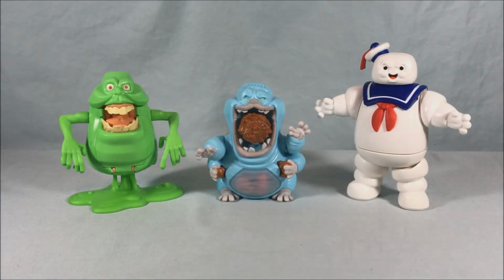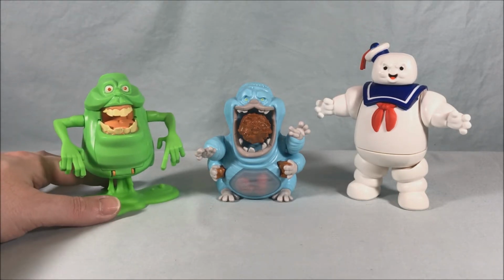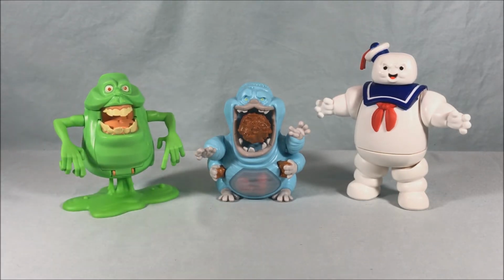So which do I think? Do I think the Ghostbusters are better than the ghosts? I think they're about the same, honestly. I think they're both worth about $10. I think that value is pretty solid. And I enjoy these three. I think they look pretty cool. I like the action features.